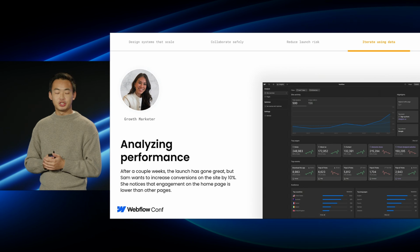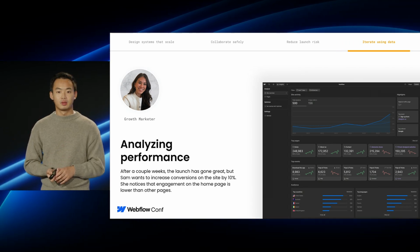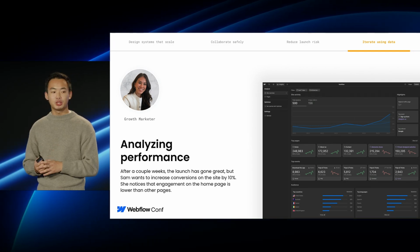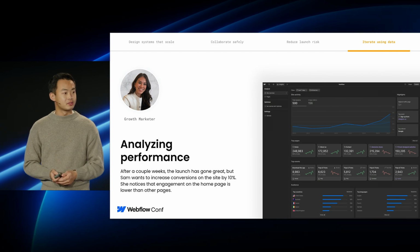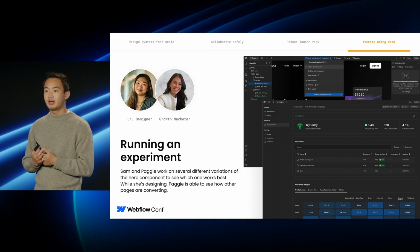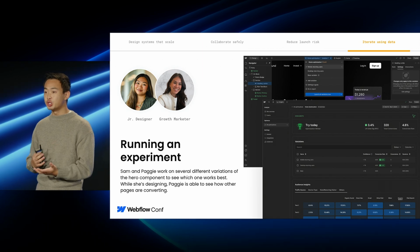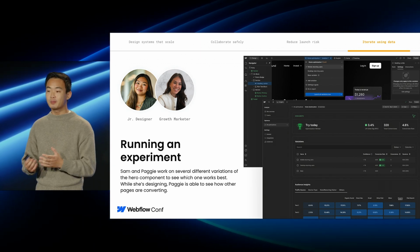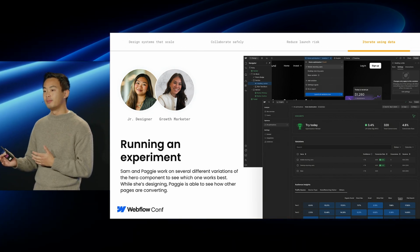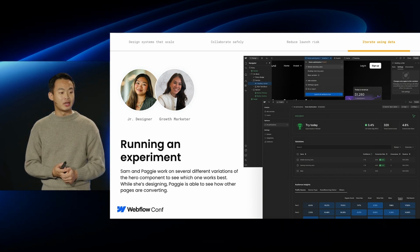Now that the dust from the launch has settled, Sam wants to increase the amount of conversions on the site. As she's looking at her analyzed dashboard, she notices that the engagement on the homepage actually is lower than other pages. So she loops in Paggy to investigate, and the two of them have some hypotheses. They ultimately decide to create a couple different variations of the hero component to see which one works better. And while Paggy is designing those variations, she can easily pull up data on how other pages are performing and take inspiration from the pages that are converting the best.